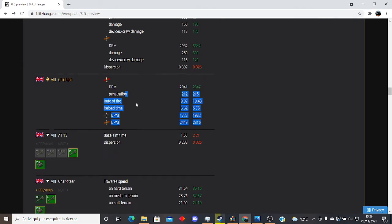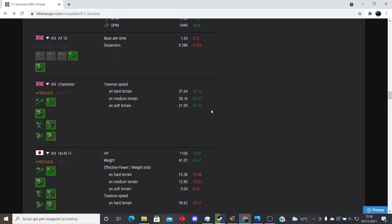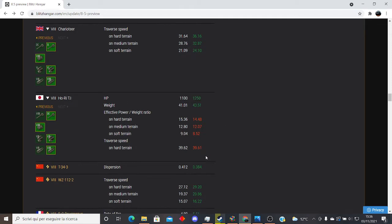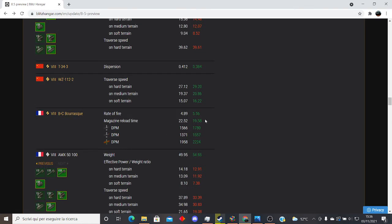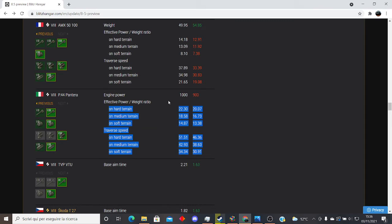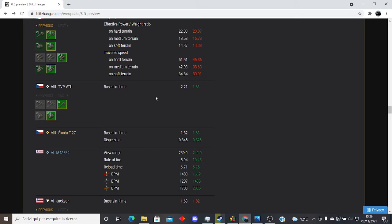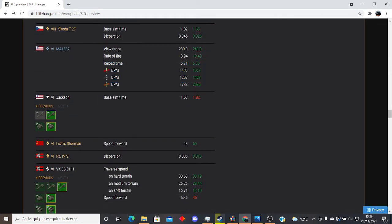Even they're going to buff the Chieftain, not the tier 10 but tier 8. They are going to nerf the AT-15, buff the Charioteer speed, buff the Ori, but nerf its speed, buffing the T-34 free, buffing the VZ, the Borask is actually a test tag. They're going to nerf the speed of the IMX 5100, but you'll see they will buff it later on. They're going to buff the Pantera, they're going to buff the TVP and the Skoda, but TVP will be buffed in other parts. They're going to buff even the Jumbo, buff the Jackson.